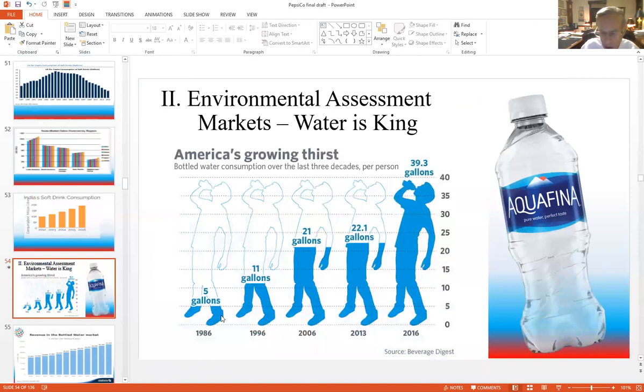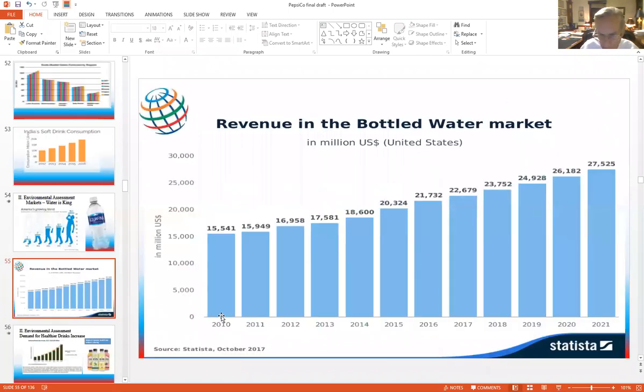Now, what's been going on with bottled water? As you can see in this chart, it's growing really, really rapidly. So here's the bottled water market in the US. It starts out in 2010 at $15.5 billion, and by 2018 it's almost $24 billion. So it's growing, and it's projected to get up to almost 28 billion by 2021.